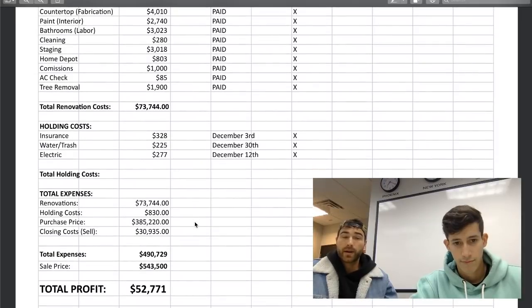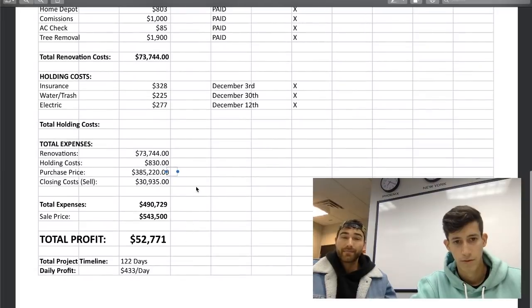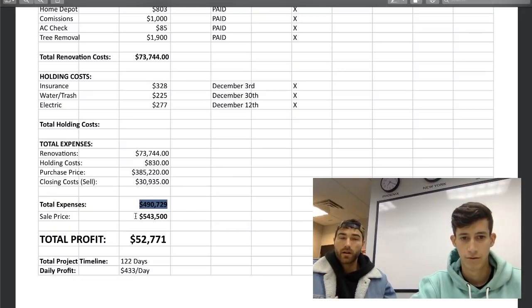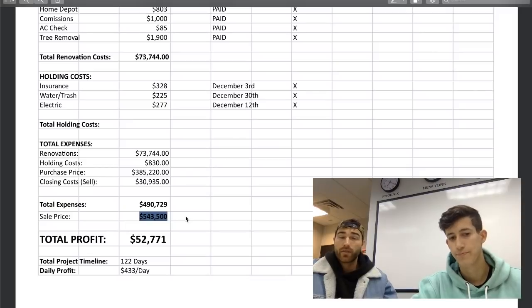And then purchase price all in with the finder's fee and everything, we're at $385,000. Closing costs on the sell end with commissions, with that closing credit that I talked about, we are at $30,000. That was a pretty high closing cost, but it was mostly because of the credit that we offered them. Total expenses all in on this property, $490,000. And we ended up accepting an offer almost $20,000 over list price for $543,500, making a total profit of $52,771.